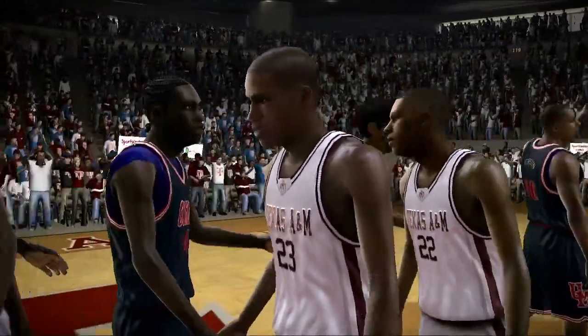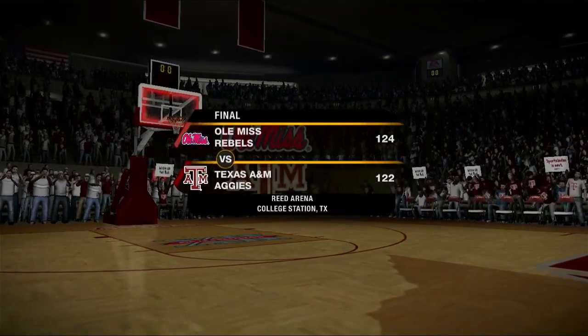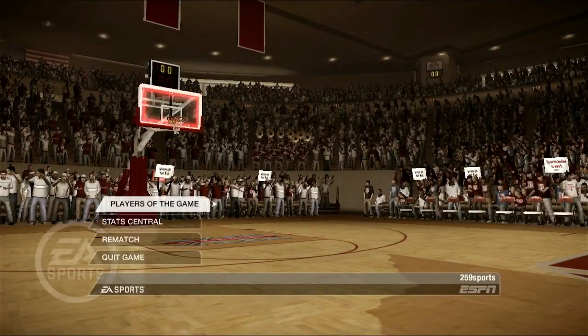Texas A&M find themselves on the losing end of a good game. This is going to be hard to swallow since they were the favorites coming into this game. Brad Nessler saying so long for my partners Dick Vitale and Eric.